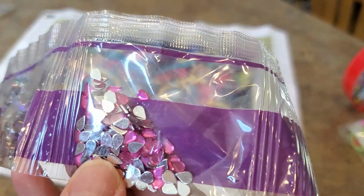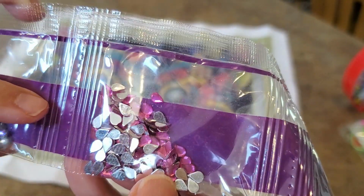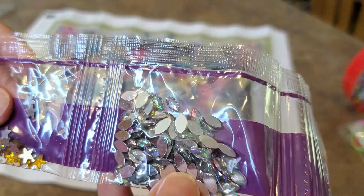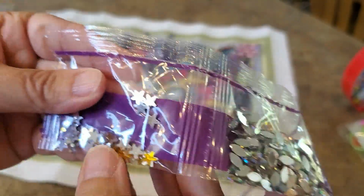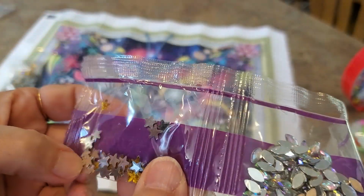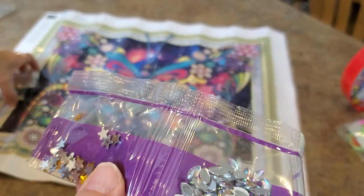I have never had these. These are beautiful. Those are pink, clear teardrops. Love those. Oh my goodness, marquees. And then look at that, a bunch of gold stars. I get a gold star today. Yay, I must have done a good job. Oh, wow. This is gorgeous.